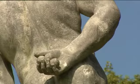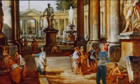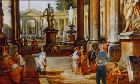The statue in the grounds clearly shows the golden apples held behind his back. In the centre, another of Hercules' labours is shown. It's Hercules fighting the Hydra.